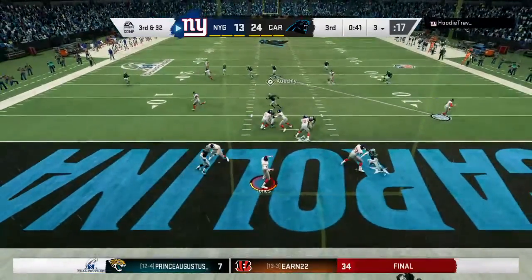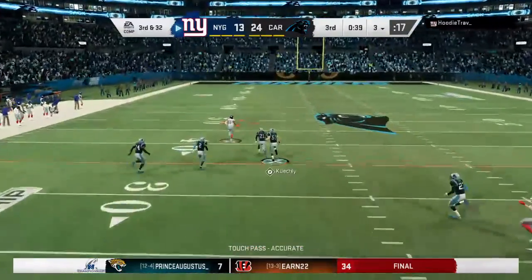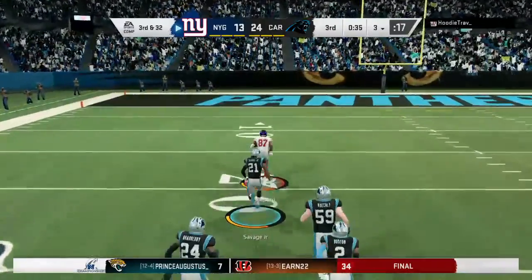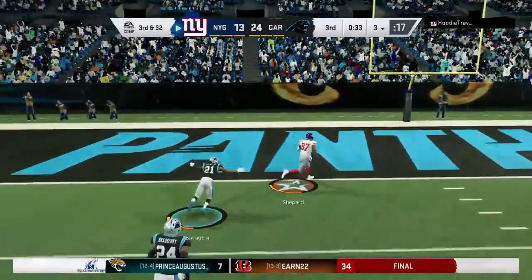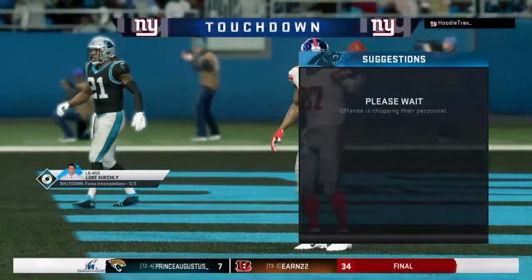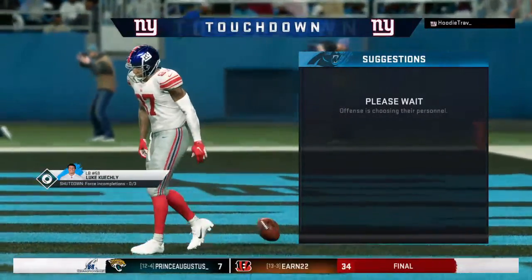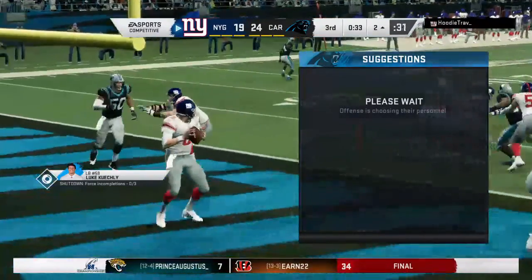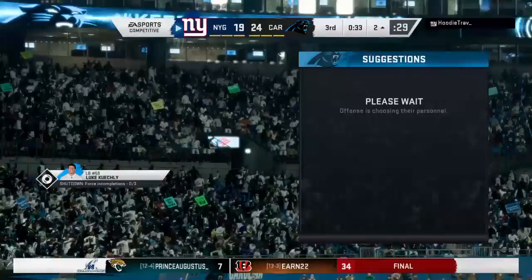Here's Jones, throwing on 3rd and long. Looking for Shepard, and got his man, complete. Past the 20. And all the way in. Touchdown, New York. Sterling Shepard, 97 yards, as his guys are back within a single score.